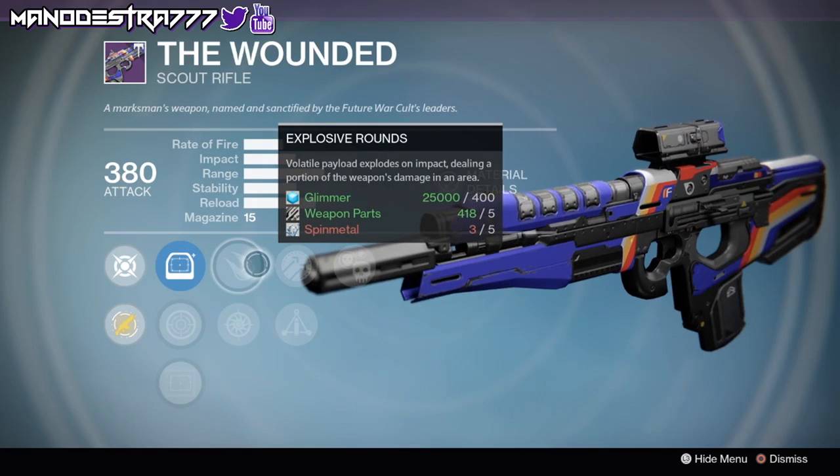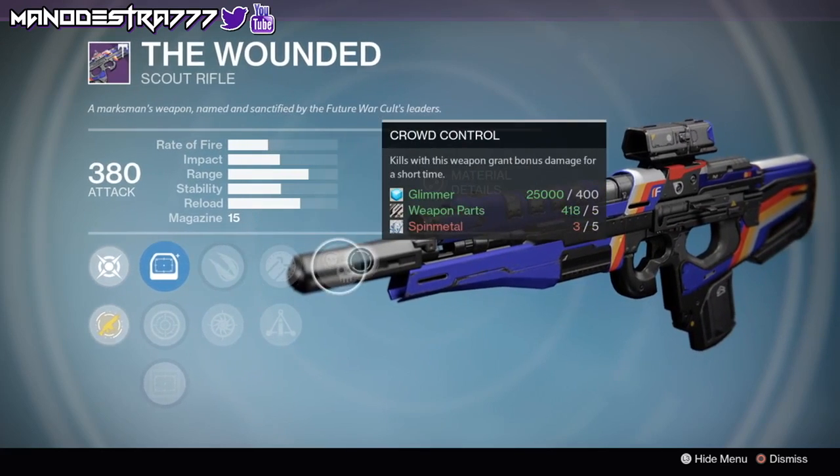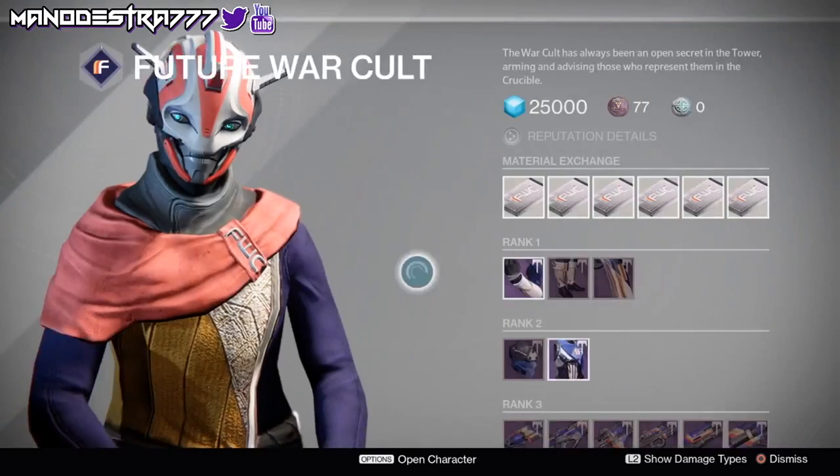I'm actually going to pick this one up for my Xbox as I don't have one that has explosive rounds and crowd control together. I do have triple tap and explosive rounds, which is a lot of fun to use.